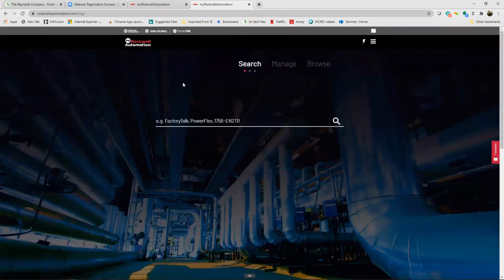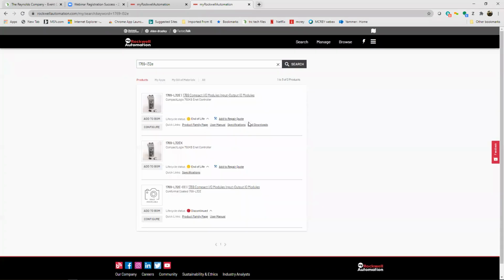So first thing here, it's a very clean menu. Right after that, it has a very good search function. I'm going to put in a controller, a CompactLogix L32E, and you take a look at the information there. So it brings up the information. It gives us the life cycle status, that it's end of life.